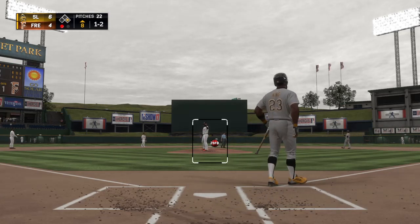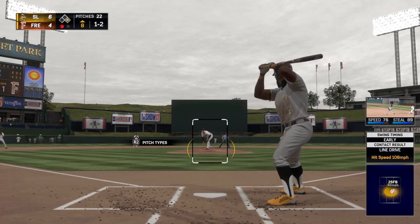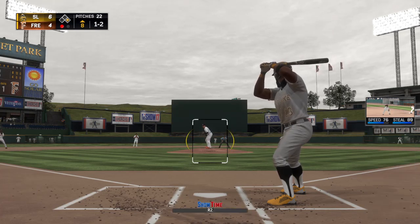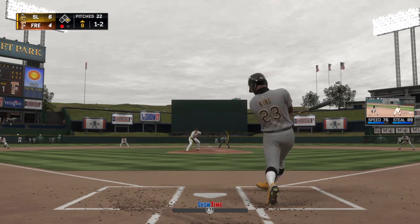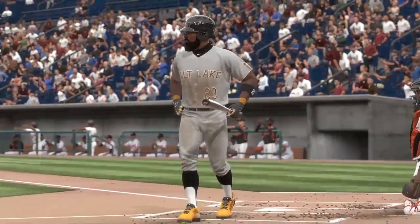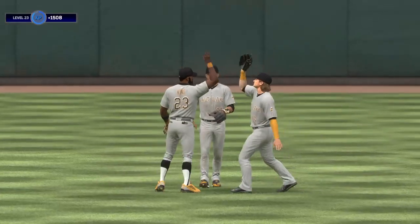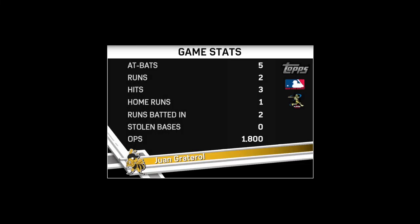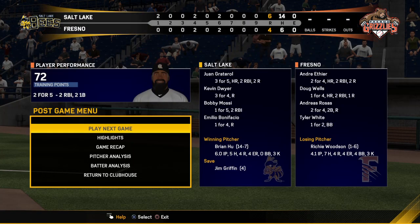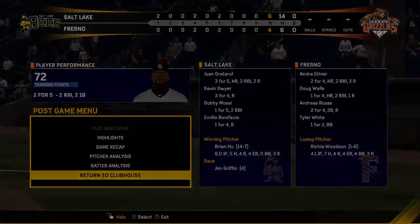Ooh, and heads up as this is pulled foul. Runners on first with 1 down. No one better. Here we go. Hey, keep it going. Your turn. A breaking ball swung on and missed, and he's set down for the 2nd time this afternoon. 6-4 the outcome today. Brian Hu records his 14th winning decision of the season. Jim Griffin records the save, his 4th of the season.